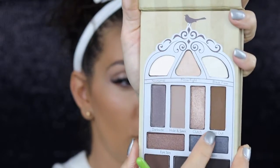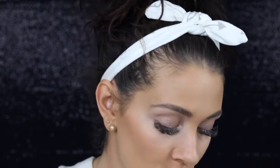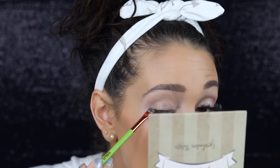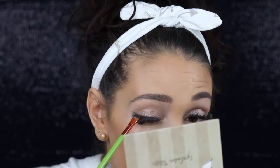Next, I'm going to go into the shade Flip Flop, which is this cool toned brown. And I'm going to take that flat definer brush and I'm just gonna line my eyes with it. Like where you would normally stamp eyeliner. And then kind of flick it out to the side. This brush, oh my God, is like the perfect thickness and stiffness to do an eyeliner effect.